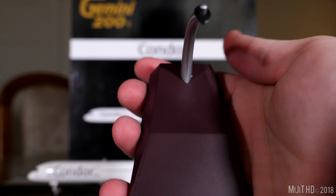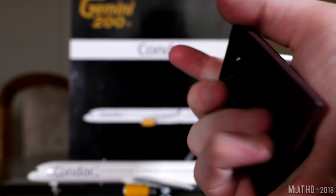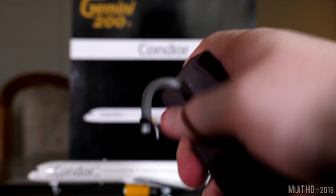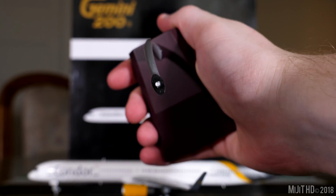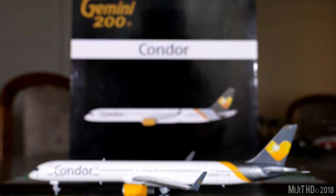Right, so all metal stand with a wooden-like finish for the base. That's just where it screws in, but it's already screwed in when it comes in the box. And then there's padding on top of the stand, a little bit of it, just to protect the model underneath so it does not get scratched.